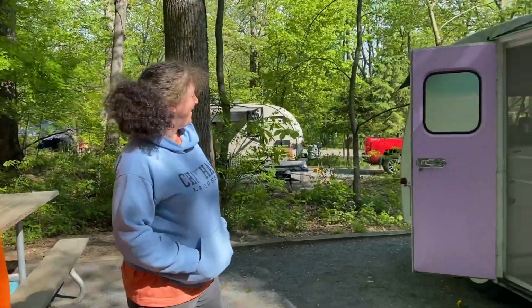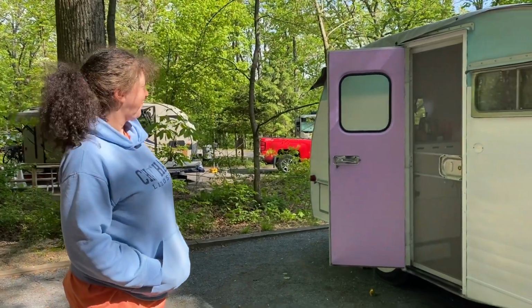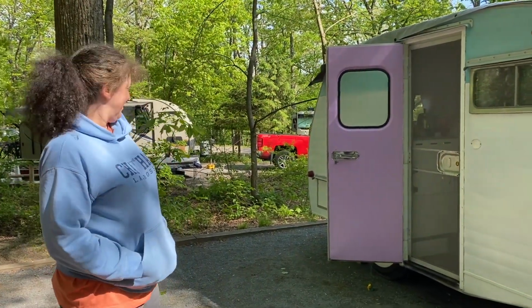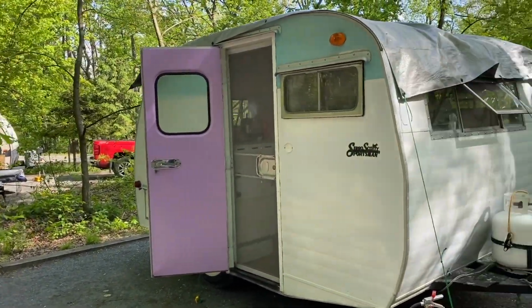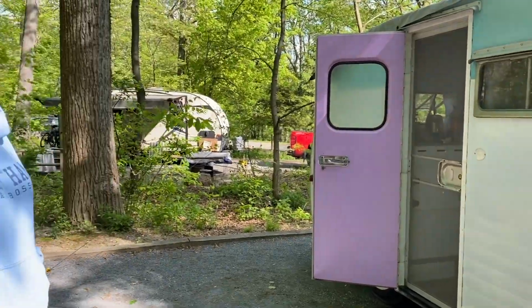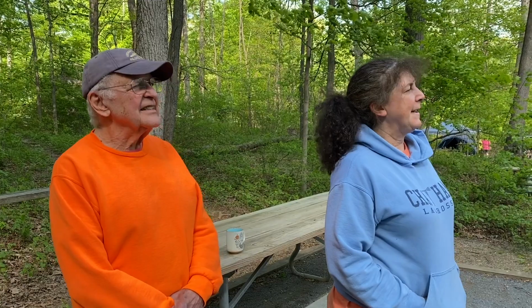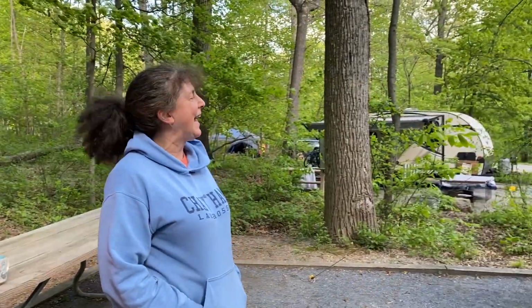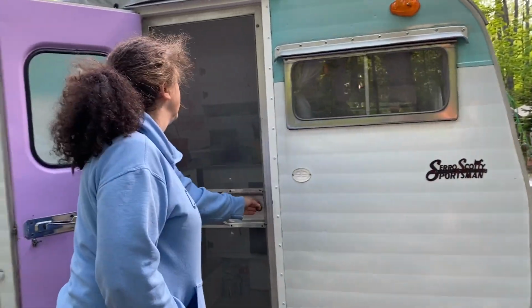This is Kathy and Tom, and Kathy has a Scotty. What year is your Scotty? '67. And check out her purple door, guys. It's our second trip. Wow, it's new. That is nice. So, how long have you had it? We just got it just before the pandemic, so it was 2020. Three years ago. Did you paint the door purple? Yeah. My dad did it for me. And then you have the screen door.